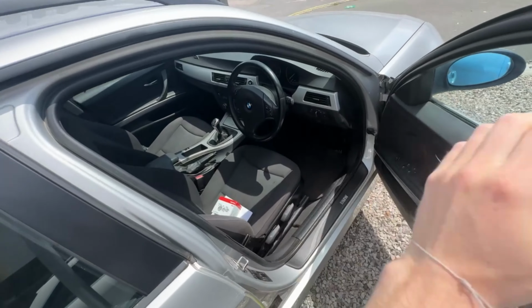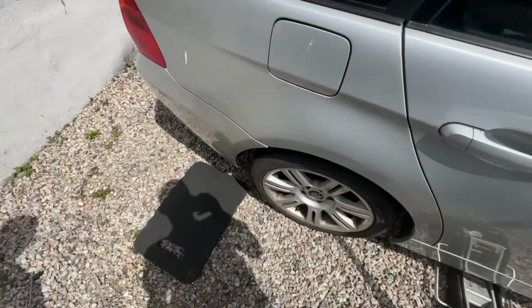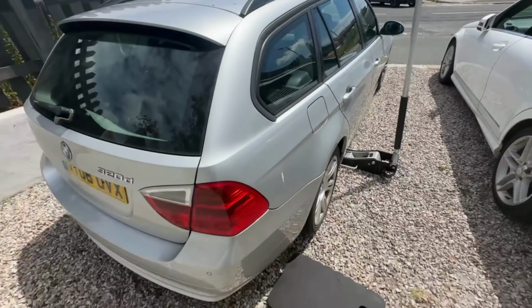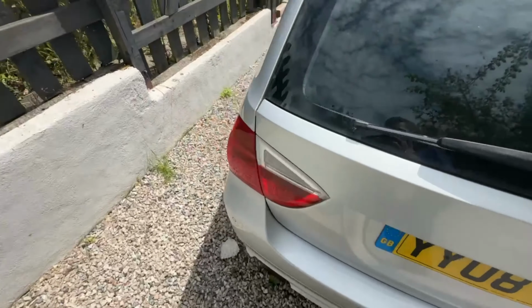Got the wheel bearing there when I bought it. It's dangerous as anything having a dodgy wheel bearing. I'll jack up in a minute and show you. Yeah, it's not a bad car. Hopefully get the wheel bearing sorted and the DPF and that, and it should be sound and good to go.